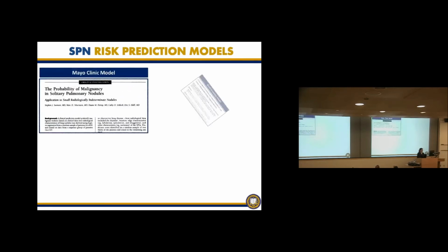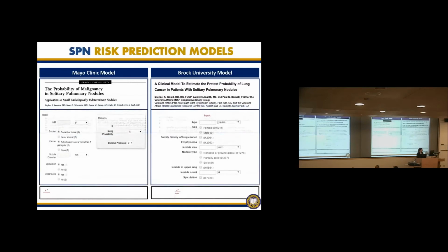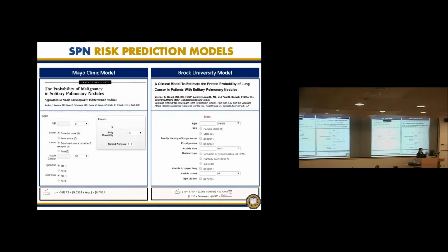Different risk prediction models have been developed, because we can't just necessarily say, oh, well, I think this patient might be high risk, or I think this patient might be low risk. So different risk prediction models have been developed by Mayo Clinic and Brock University, and these actually have been proven in validity studies to be fairly accurate in determining whether an incidental nodule is malignant or not.